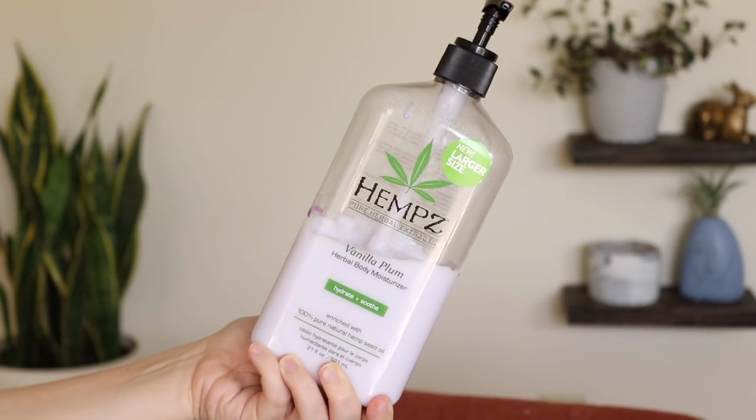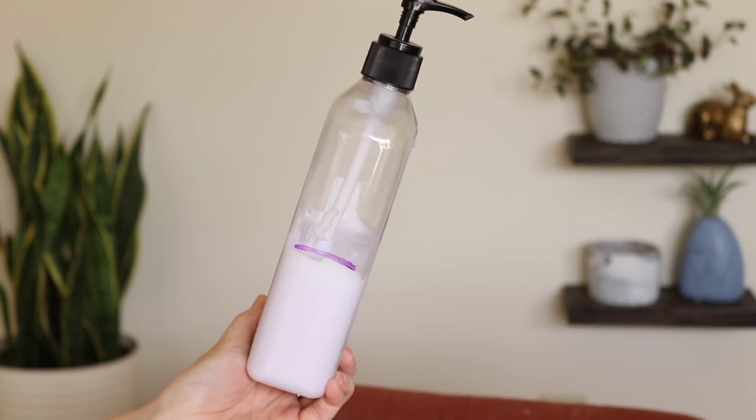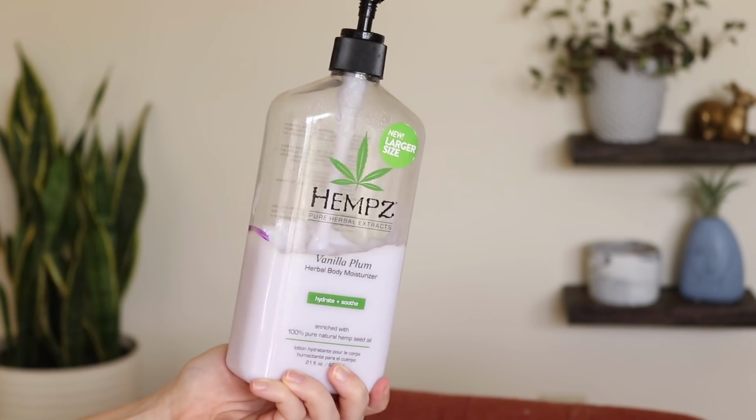A body skincare product that I'm putting in this project is the Hempz Vanilla Plum Herbal Body Moisturizer, and I'm already about halfway through. I love this lotion, and I've gone halfway through this in the last 6 months, not even really using it that regularly. When I first had it, I was using it almost every day. Lately, I haven't been using it very regularly at all, but I think if I use this every time I get out of the shower, I can absolutely finish this by the end of the year. And I really enjoy using this lotion because it smells so good, and it'll also get me back in the habit of actually moisturizing my body, which I'm terrible about.